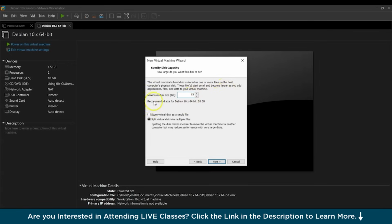Or if the recommended size for Debian is 20, you can just go ahead at 20. It depends all on the use case. If you are going to use it extensively, you can even go as high as 50 or 60 GB if you have plans to download many more applications and perform multiple different tests. Another option we get over here is storing virtual disks as a single file or storing them into multiple files.